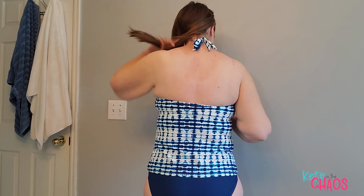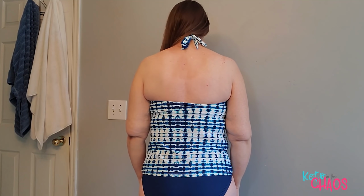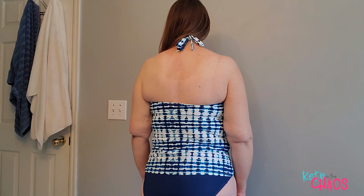It's much more comfortable than the other one. So this is probably gonna be what I choose to swim in most often. I don't know if I'll wear it like a two-piece or not, but if I just wanna go like that, it makes it super easy. The back looks cute. It's up high, so it covers my extra skin in the back as much as possible.